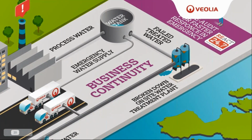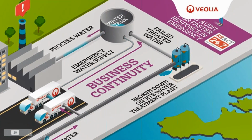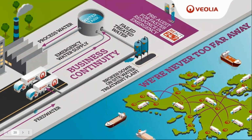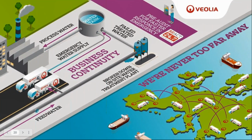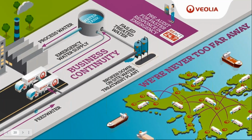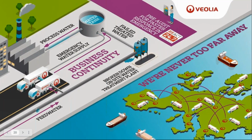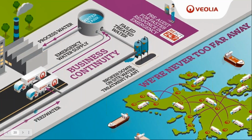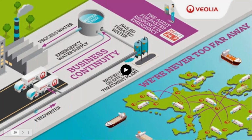So we mobilize, we send the equipment to you, we connect to the feed water, we treat it, and then we start replenishing your treated water tank, which again enables you to stay in production. So it's a very simple cartoon schematic, but it clearly shows very simply what we're able to do.